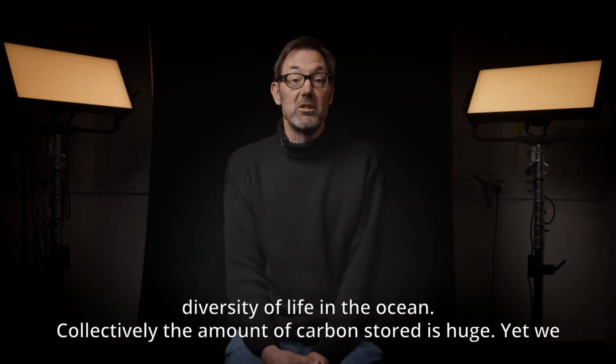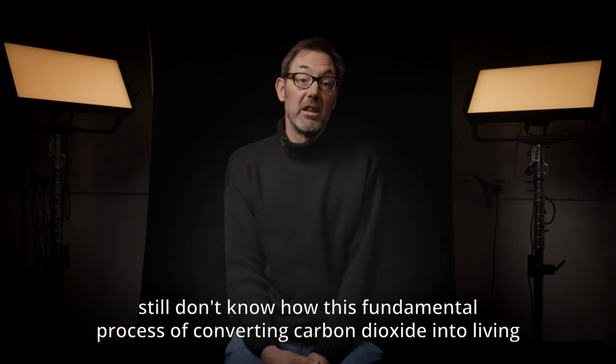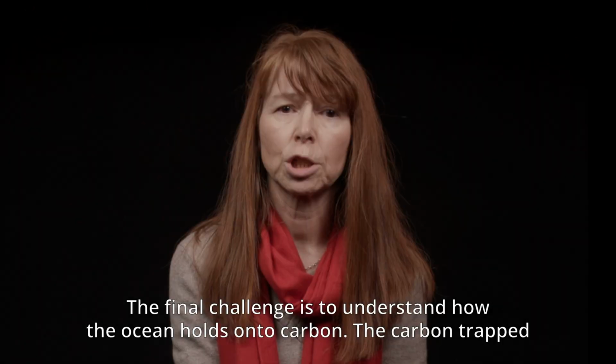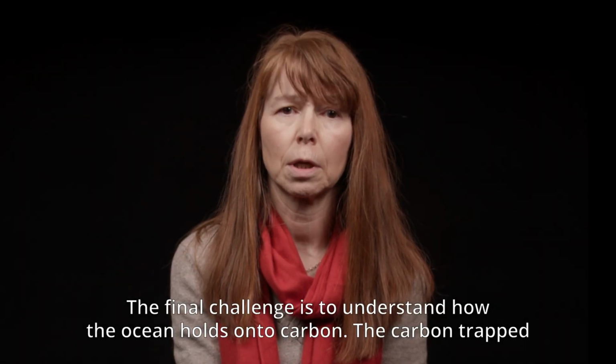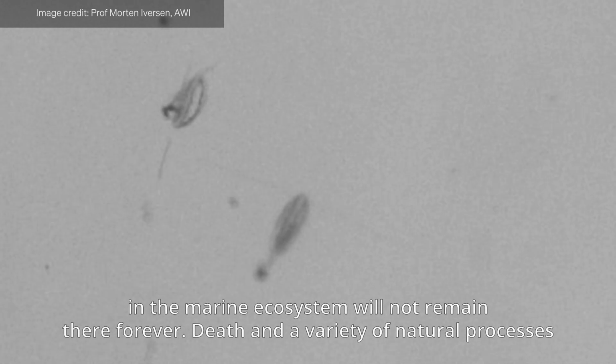Collectively, the amount of carbon stored is huge. Yet we still don't know how this fundamental process of converting carbon dioxide into living creatures will change in response to our shifting climate. The final challenge is to understand how the ocean holds on to carbon. The carbon trapped in the marine ecosystem will not remain there forever.